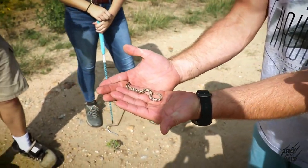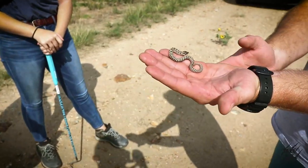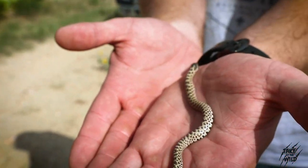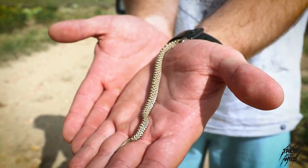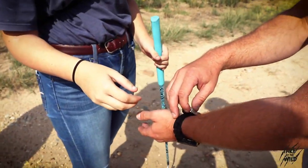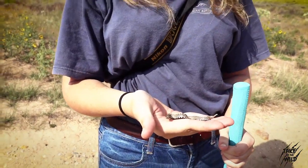Oh, this guy does not want to leave my sight, too. Hold on, grab him real quick. Oh, there you go. Hey, that is awesome. What? That was amazing. That is absolute craziness. Look at that little thing. Hey, you want to hold it? You're the one who found it. Oh, that is so cool. You are so cool. Wow, what an eye.